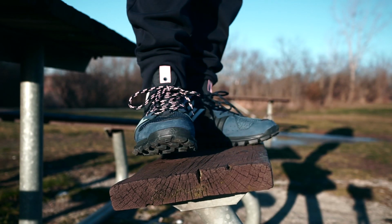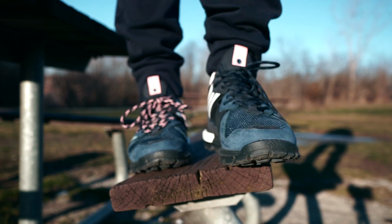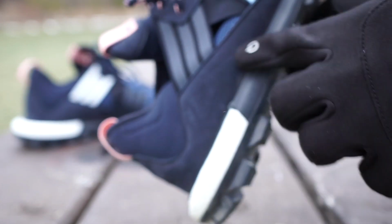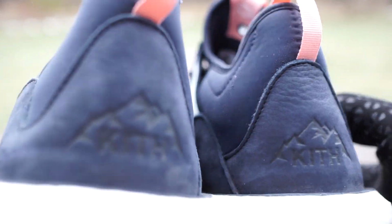The heel is wrapped in another quality nubuck panel that wraps around the medial and lateral sides of the shoe as well. These nubuck panels are actually really nice, like you can actually see different shades when you rub across it. Not typical of regular nubuck. It is a darker navy than the toe box and is embossed with the Kith Aspen logo.